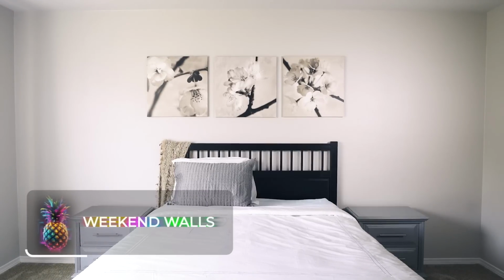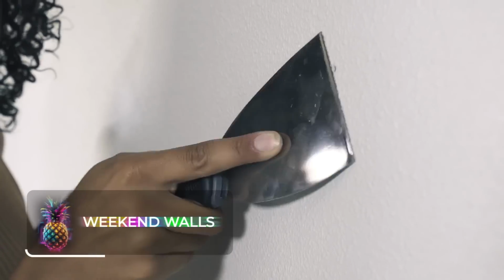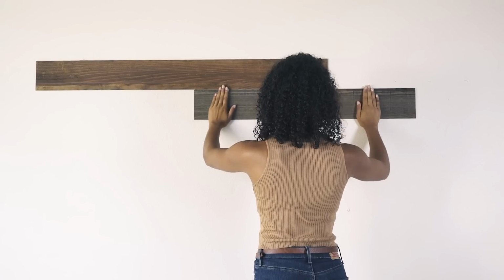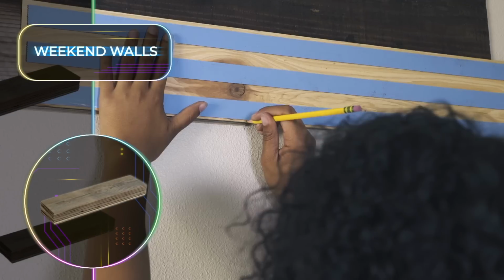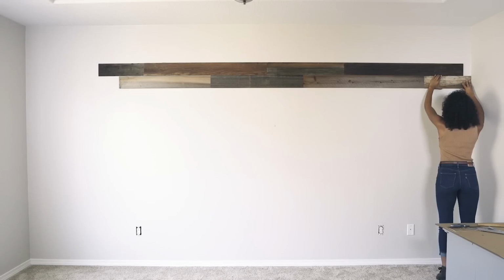Weekend Walls. Transform your home effortlessly with Weekend Walls panels. No power tools or complex installations required. Unlike traditional systems that require screws, drills, or frames, these panels stick directly to the wall with adhesive, making them hassle-free and beginner-friendly. Made from recycled wood, Weekend Walls panels are perfect for eco-conscious DIYers.